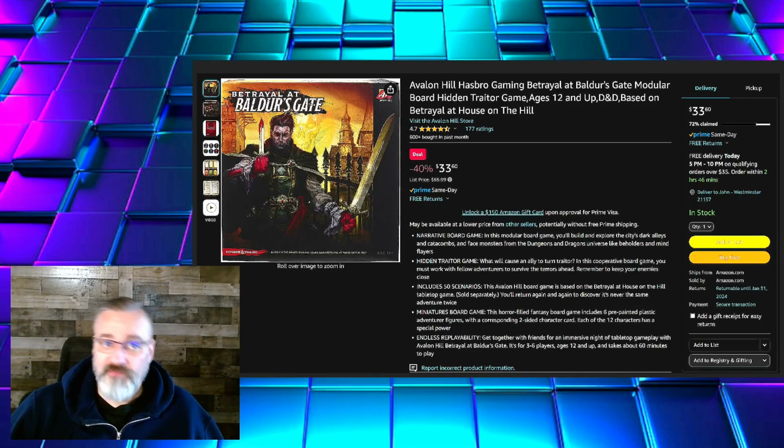And some of you may be familiar with Baldur's Gate because there's the series of video games, with Baldur's Gate 3 just being out, which is a smash hit. So this is a board game, giving you a different way to experience Baldur's Gate. With this setting, you're going to be moving around the city and exploring different areas and trying to gather resources. And at some point, one of the players actually becomes a traitor in your party and then starts to work against you.